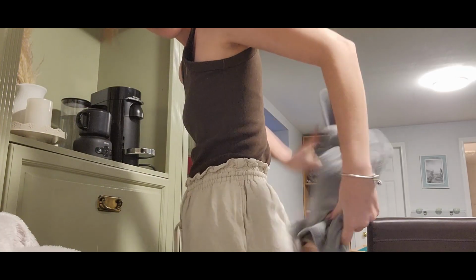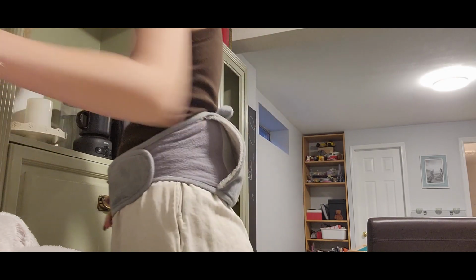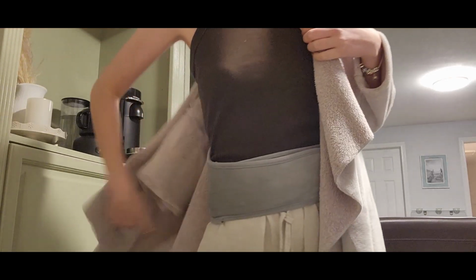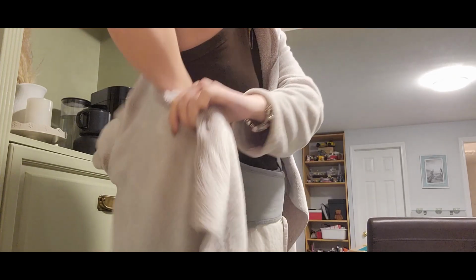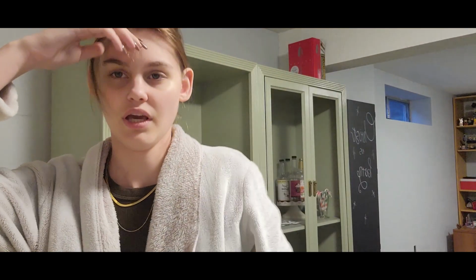Anyways, sorry for the really bad lighting, most of the pain is in my back right now. My endometriosis I know is further on the back lining, so my back tends to get really painful, a lot of pain. Me editing this is going to be so frustrating because I'm moving all over the place doing random things.